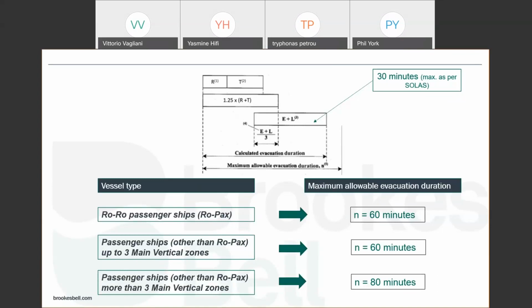R represents the response duration. For the simplified method, 5 and 10 minutes are taken for a day and night case respectively. For the advanced analysis, this quantity is calculated based on a probability distribution, as we previously discussed. T is the travel duration as estimated by both methods. E and L represent the time needed for embarkation and launching. If no information or an estimate is available, we can use 30 minutes for the sum of these 2 parameters.